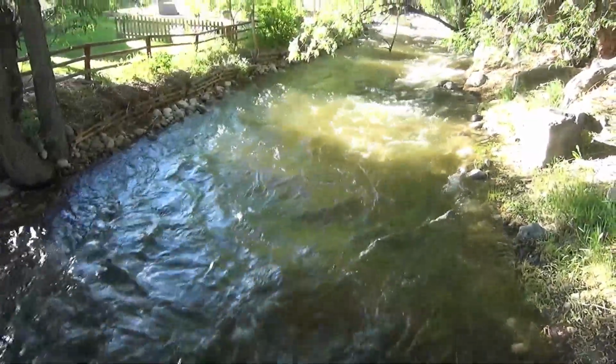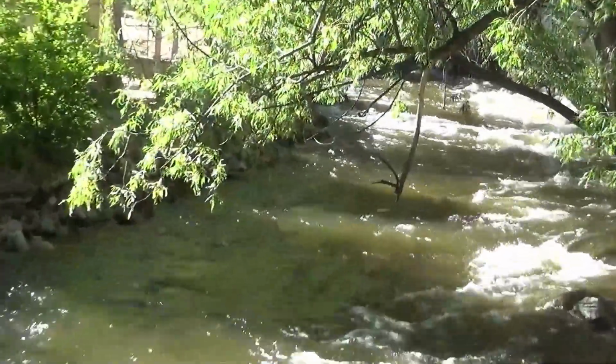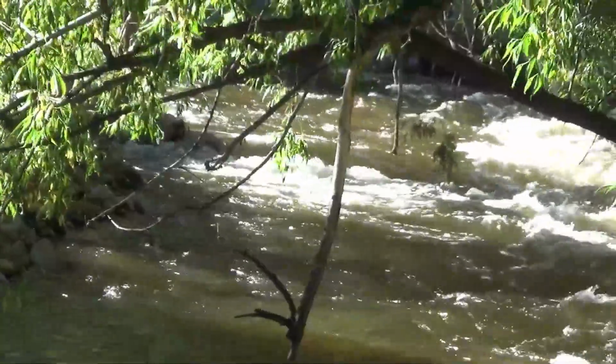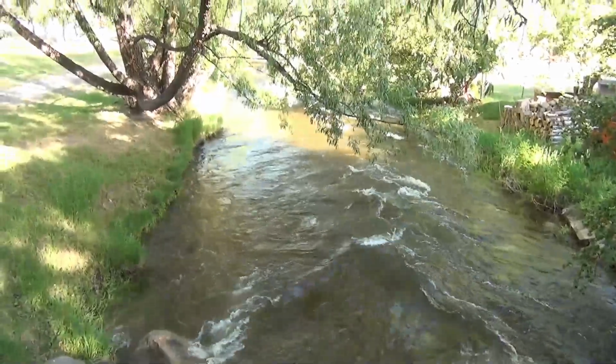Here's an upstream shot of the creek, which is flowing pretty rapidly. And here it's headed to the pond.